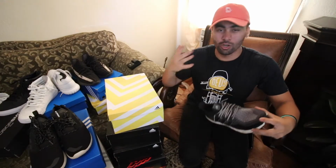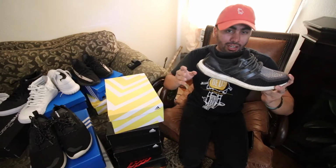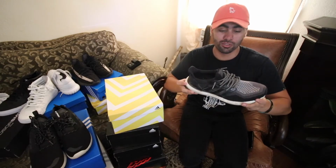Moving on from Jordans, we're gonna go ahead and move on to my Ultra Boost and Boost shoes. First up, we got this 1.0 or like 1.5 Ultra Boost in this black gradient colorway. This is the first Ultra Boost I ever owned, and it was like a mind-blowing experience to try an Ultra Boost for the first time.